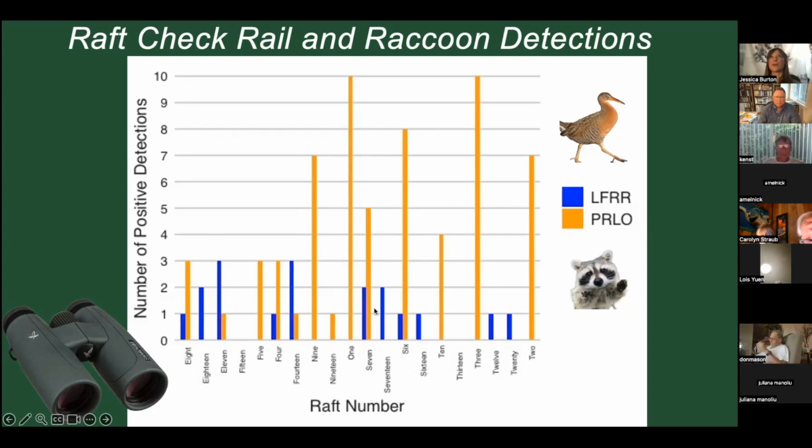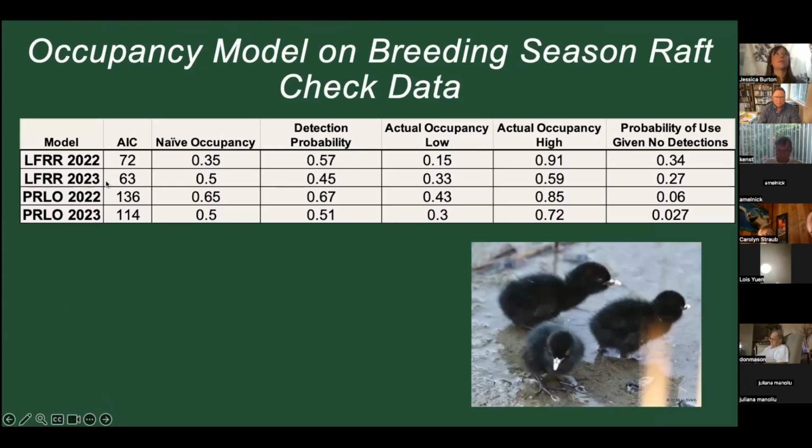So there's a lot of numbers here, but I ran an occupancy model on the breeding season raft check data, and I'll break it down a little bit. Because there are fewer sample sites, just because of the nature of endangered species and the number of artificial habitat supplementations, one thing I didn't mention yet is that they require a lot of maintenance. It's salt water, and it's hard to get something that's durable to stay out in the marsh.